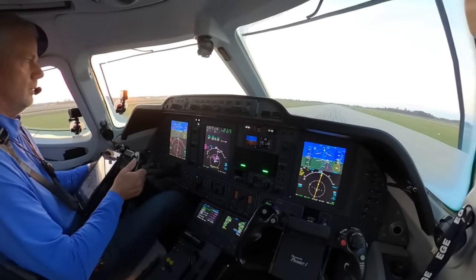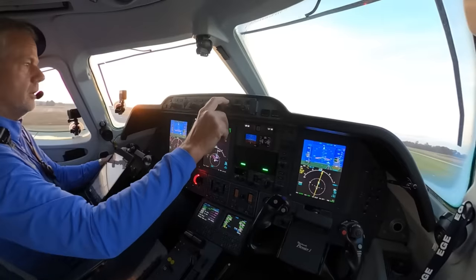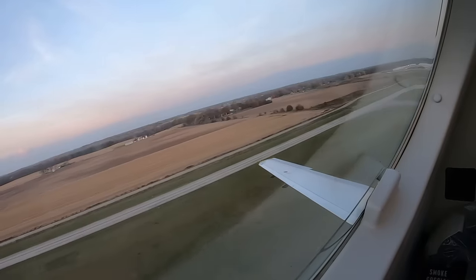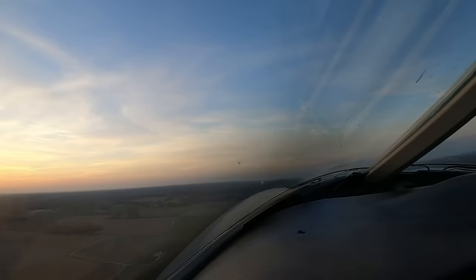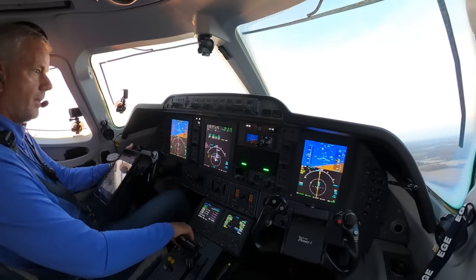P1, rotate. Gear up. Yaw damper on. Flaps up.